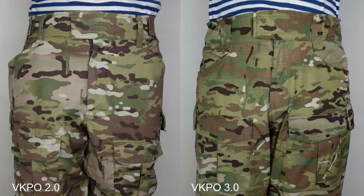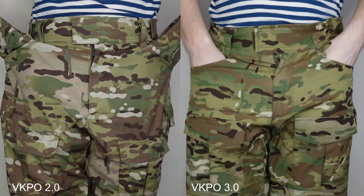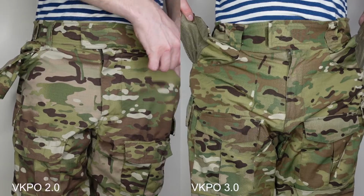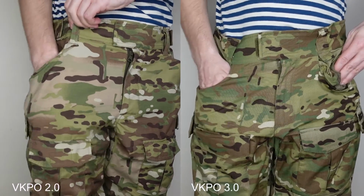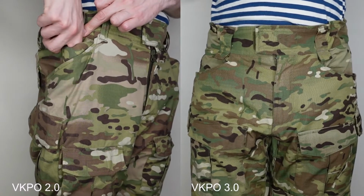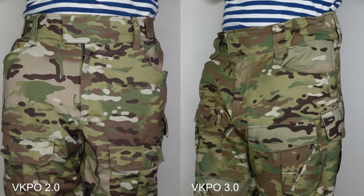Both models have front inset pockets, on VKPO 2.0 solid, on VKPO 3.0 with a mesh insert like on Cry Precision pants. VKPO 2.0 also has a smaller pocket for a folding knife or multi-tool. And VKPO 3.0 has reinforcements along the edges of the pockets for the same knife or multi-tool. On one hand the mesh insert is easier to tear, but on the other hand, due to the denser fabric, Triada had to add ventilation in any possible way.